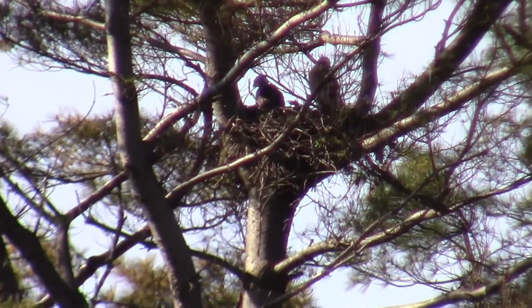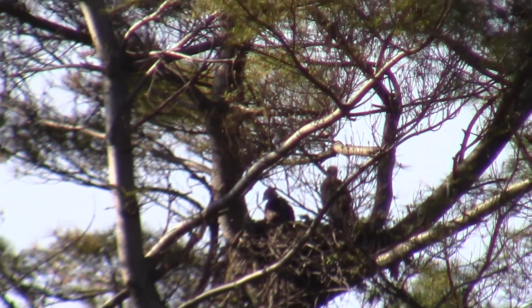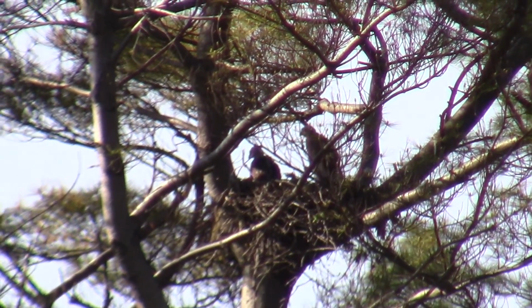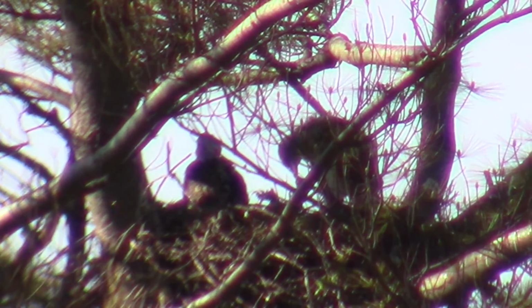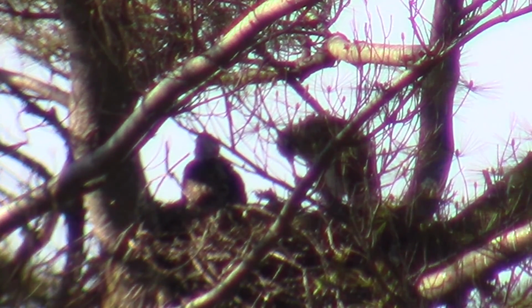Walking a little further, I came to the hawk's nest. There were these two on the nest, and there was one in the tree nearby. It's pretty obvious that at least one chick is hatched in that nest, and it looks like it's growing pretty good.